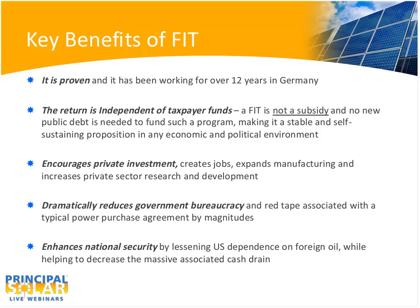It provides certainty. Therefore, it encourages private investment. Private investment needs certainty. This gives the investor a 10, 15, or 20-year time frame where the cash flows are certain. This creates jobs, expands manufacturing, and increases private sector R&D, because the private sector people know that the cash flow is there, that it's stable and certain. Therefore, they're willing to make commitments into these particular areas, wherever the feed-in tariffs are, to expand the business in the future and help to lower the costs based upon the plan.